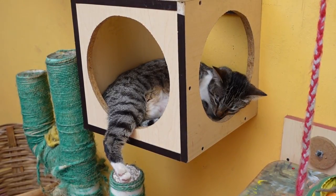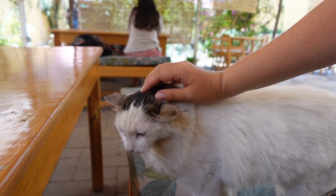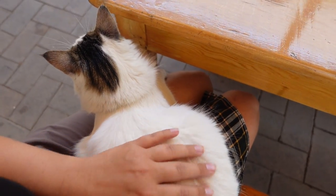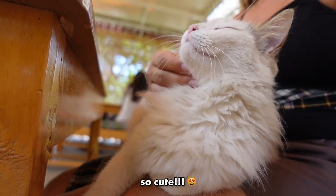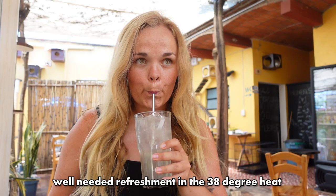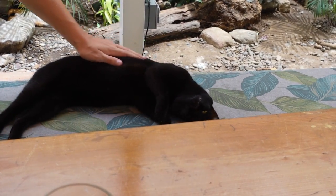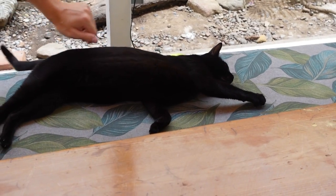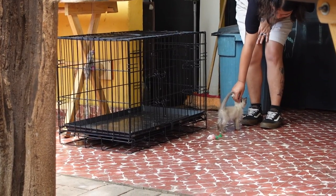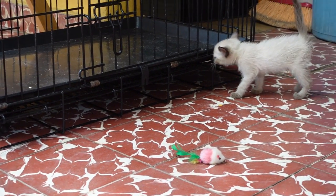We came across this cat cafe completely by accident and we just couldn't resist visiting. The cats here were so cute and very social actually, which is not always the case in cat cafes, from what I've noticed. And they were also clearly very well taken care of. The highlight of our visit was definitely these little kittens that they brought out at one point that apparently had been rescued from the streets only a few days ago.